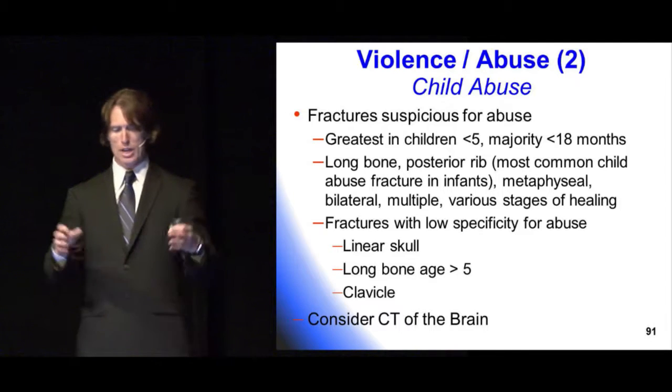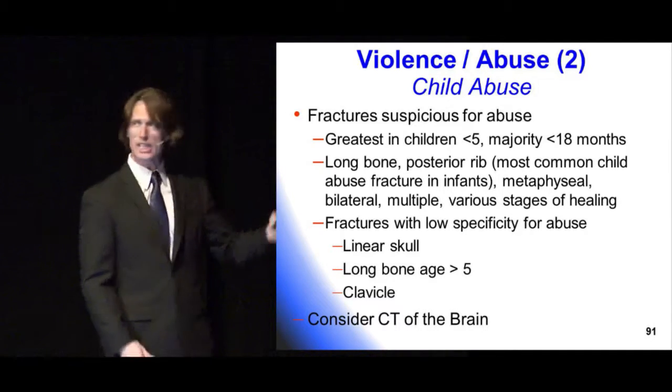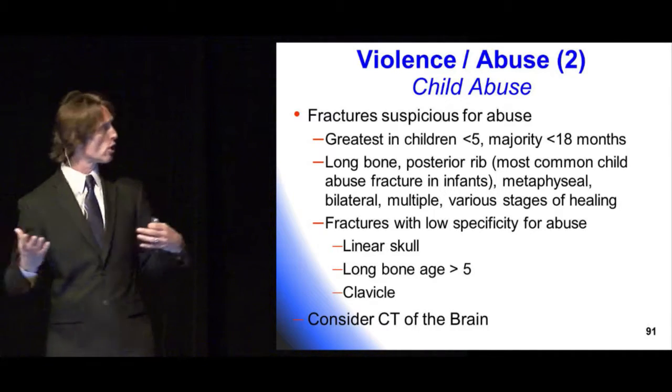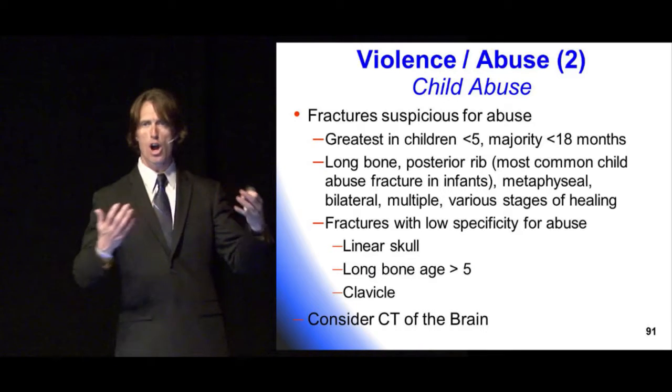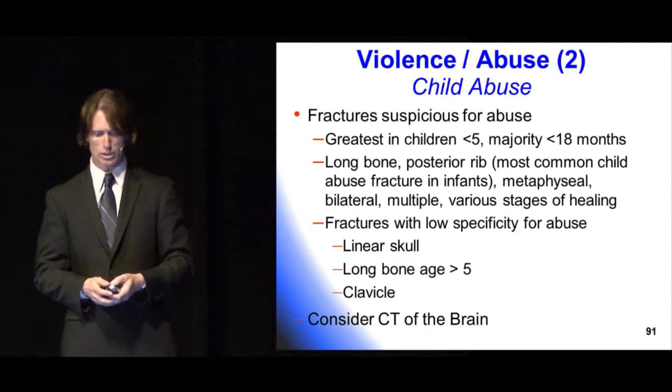Metaphyseal fractures, bilateral, multiple, and again, various stages of healing. The ones that aren't really likely to be as commonly found in abuse are going to be linear skull fractures, clavicular fractures, and long bone fractures greater than 5. After you get past 5, you kind of get into some trouble and you create some trauma.